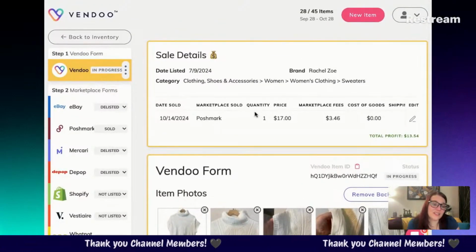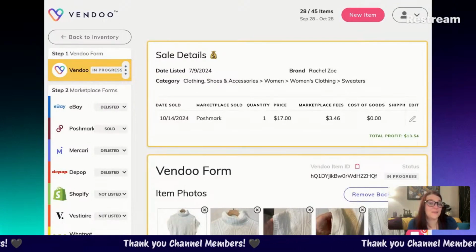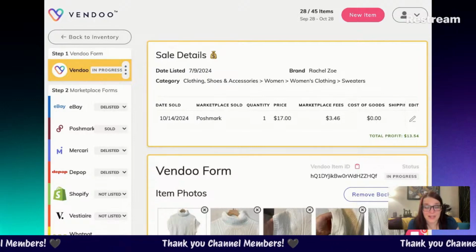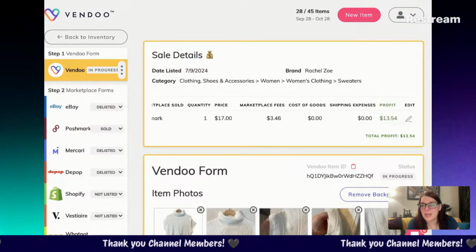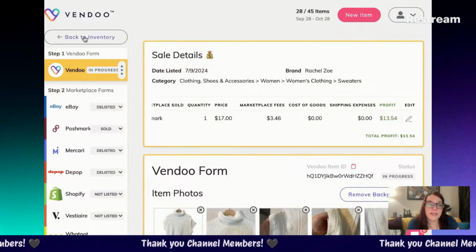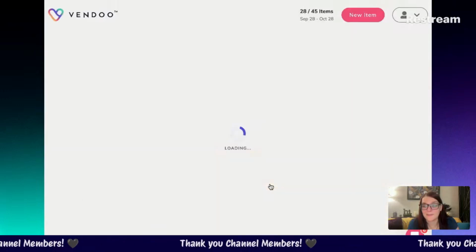But I did put my cost of goods at zero because I bought this like 2 years ago. It was just sitting in my closet. I don't know how much I paid for it. Did I make any money actually on it? Probably not. It sold for $17 on Poshmark. Somebody offered me that. And I make $13.54. Probably. Again, don't remember what I had into these.